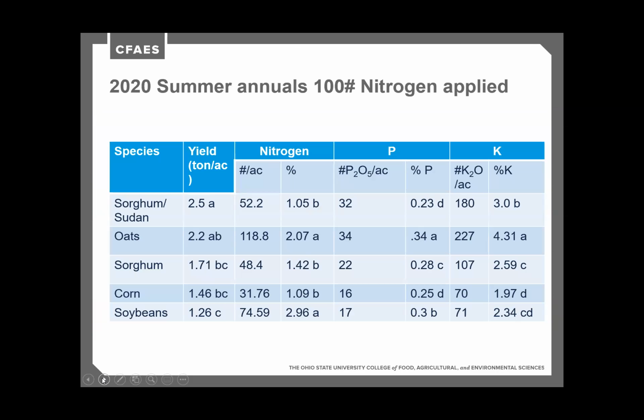So to kind of look at this trial and think about what nutrients are going to be retained, one of the really important things if you want to retain nutrients that you're going to see on this slide is you have to have tonnage. If we don't have biomass, we don't have nutrient retention. So there was 100 pounds of nitrogen applied to this trial. And you can see here the sorghum Sudan had a 2.5 ton yield. That was the highest. That's dry matter.